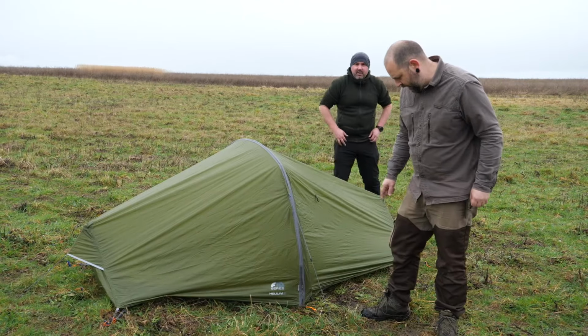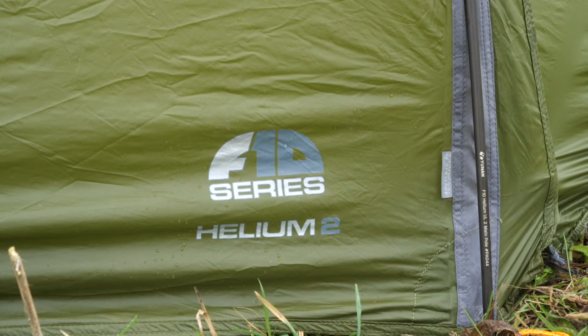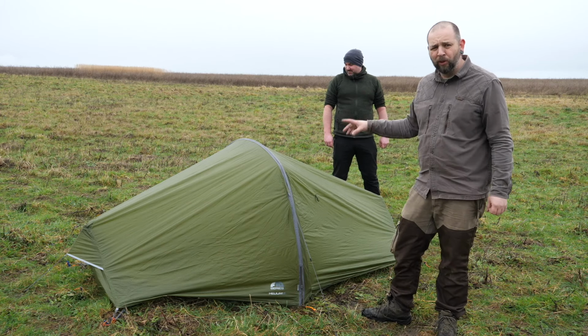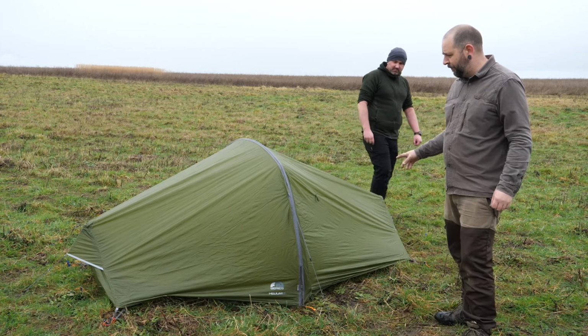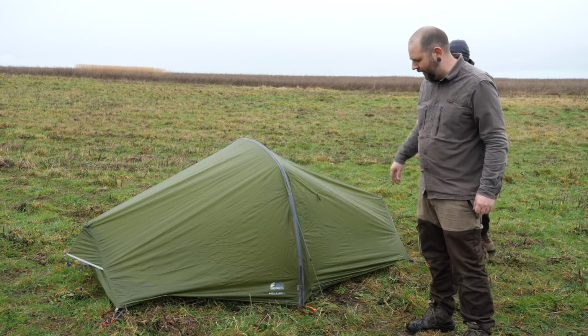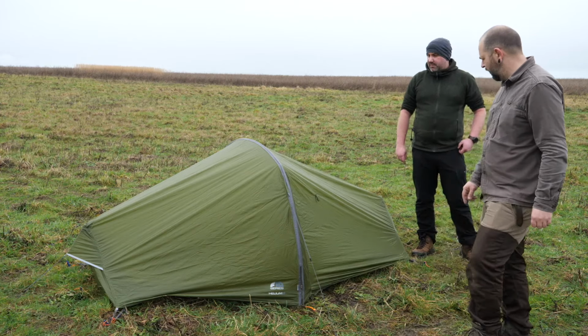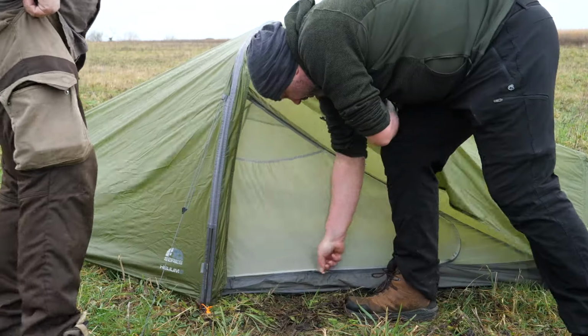Well, Owen's in the Helium 2 Van Gogh. I actually have one of these myself now as well because I'm a copycat, because it's a really lightweight tent. I'm not going to use mine until spring, summer, take it on the moors and things, but have you had it out before? This one? Yeah, I've used it quite a bit. Oh, you have, yeah.